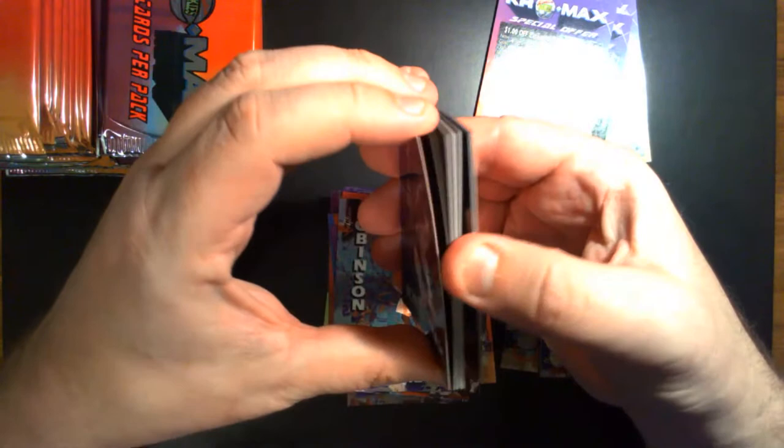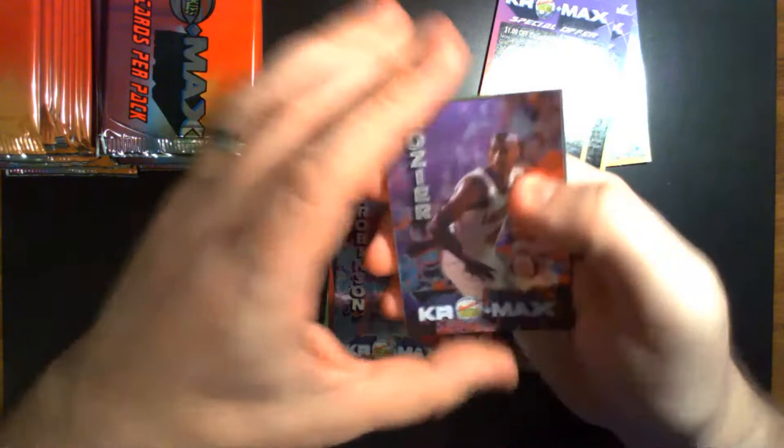How's everybody's brackets? I didn't fill one out this year, but it sounds like it would have been busted on day one, judging from all the upsets.